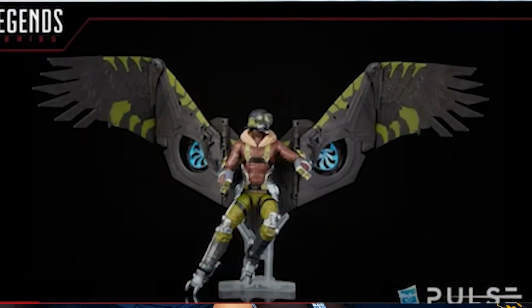Yeah, and he looks really cool. I like the stand. I wish it was a little bit taller, though, because it's kind of small, but those wings on it look pretty cool. And he has updated colors and the exosuit on him, so he looks accurate to the movie. What's the price point on those?